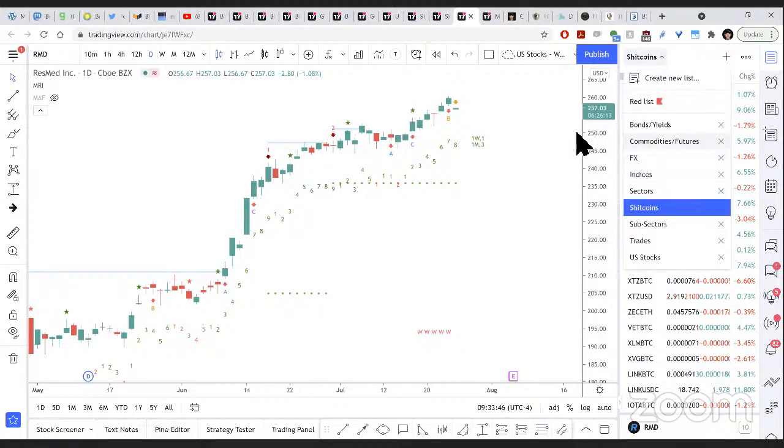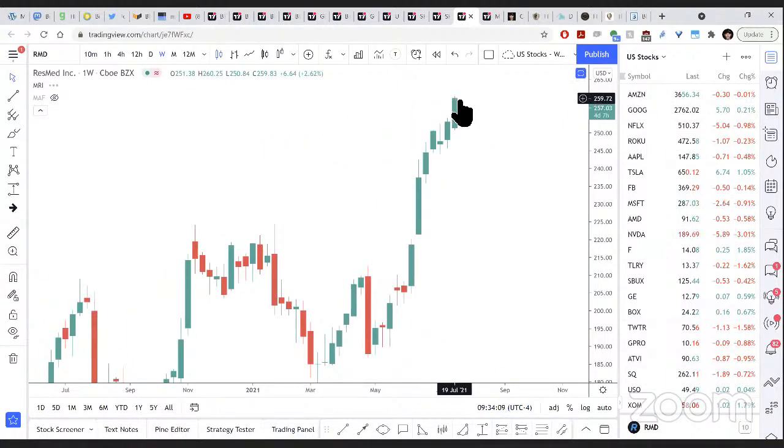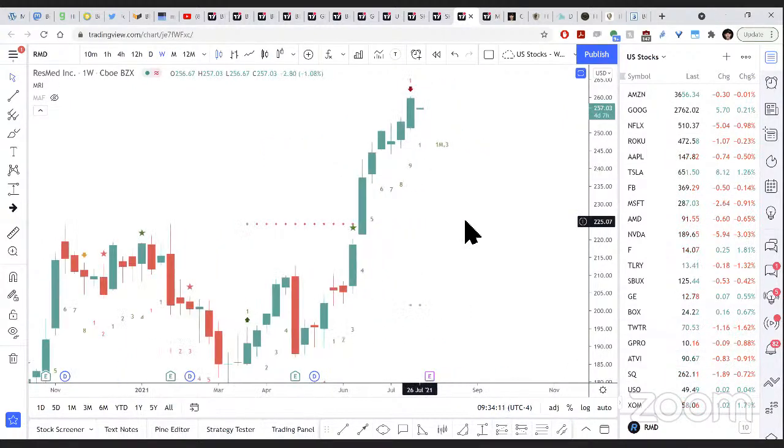Yep. Now, technically speaking, this is already topped. So now here's the problem. The problem is that I'm bullish on the overall stock market. If I wasn't all that bullish on the overall stock market, I would already be taking the short trade because look, it's already on a weekly top. It had a weekly MRI top last week. So that was the time to get out of this asset and potentially for a short play.